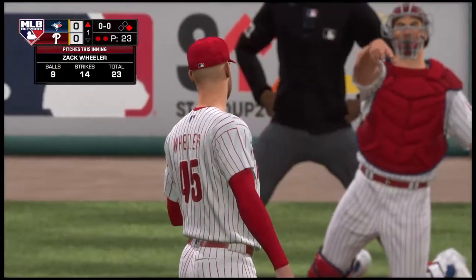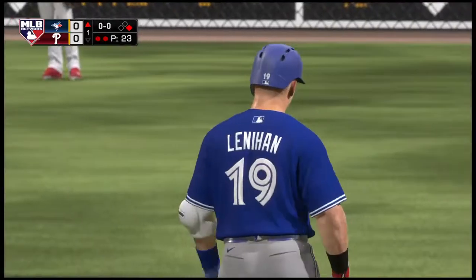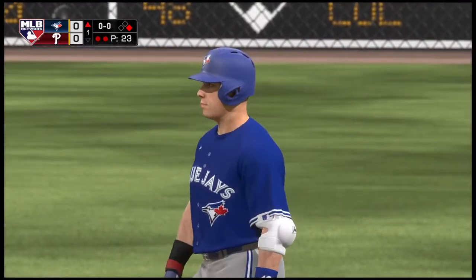At this rate, he's going to set some kind of a record for walks issued in a game, or he'll get an early hook. We'll see if he can settle down here and start to find the strike zone, or if he continues to struggle.